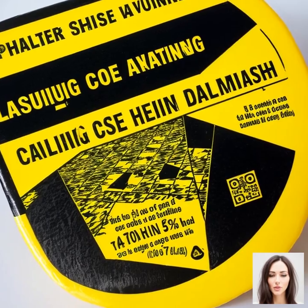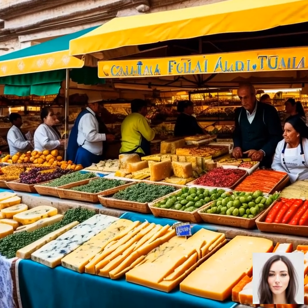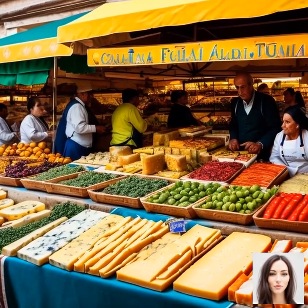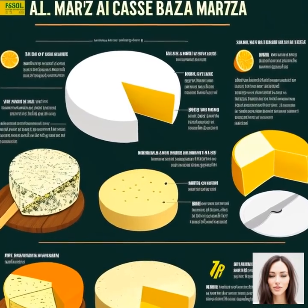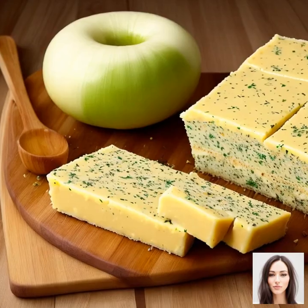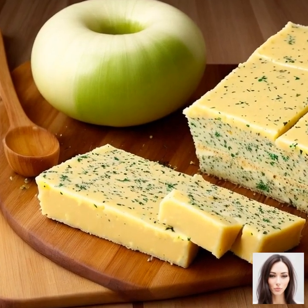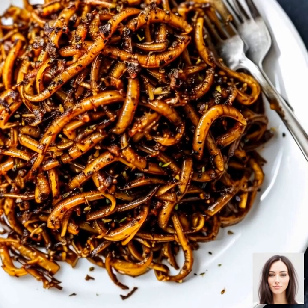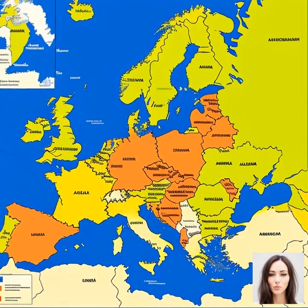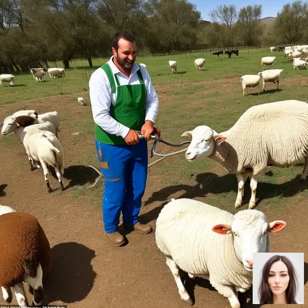Another health risk linked to Casu Marzu is the ingestion of live maggots. When consuming the cheese, it's possible to inadvertently ingest some of the wriggling larvae. These maggots can survive the acidic environment of the stomach and make their way into the intestines, where they can cause a condition known as intestinal myiasis. This is a rare but serious condition in which the maggots burrow into the intestinal walls, causing pain, inflammation, and even tissue damage.